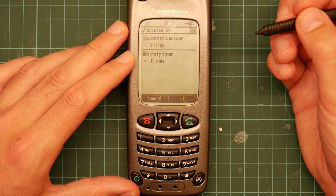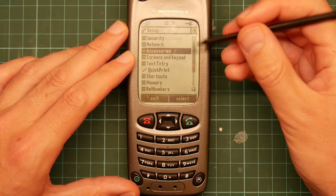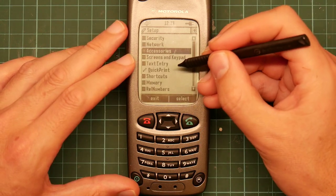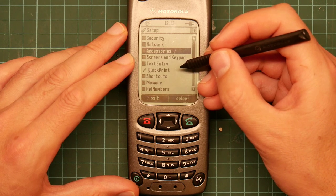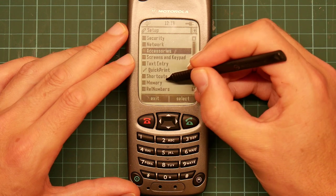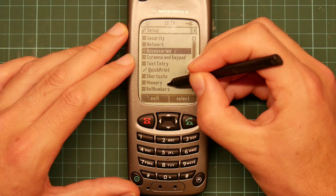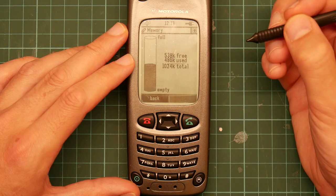Accessories. I don't know why automatic answer would be an accessory. I haven't tried this in phone mode. My current SIM is like several sizes too small to fit in this. Screens and keypad. Memory. Ah, yes.